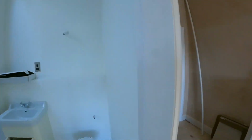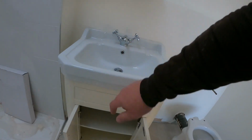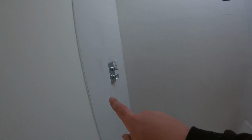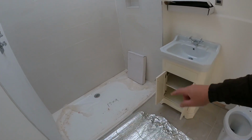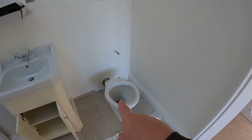In this toilet, for instance, got the basin in, taps on, connected underneath, showers are on. Screen can go on, but we've got to measure the screens properly to make sure they're going to fit, which I'm not sure they're going to.